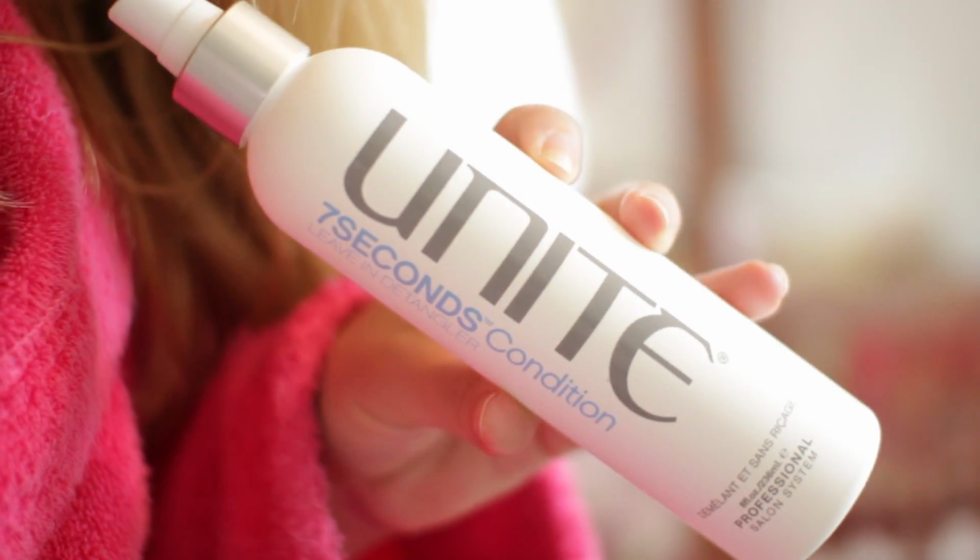So after I've used those and before I brush my hair, I also use a leave-in conditioner. I know for volumizing, leave-in conditioners can sometimes weigh your hair down a little bit, but I have the world's knottiest hair, and I always have done since I was a kid, so I can't really get away with not using one unless I want to spend 10 minutes brushing my hair every morning, which is just a horrible, painful experience. The one I have loved for years and always talk about is the Unite 7 Seconds.